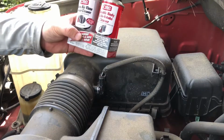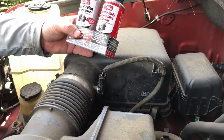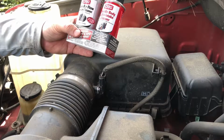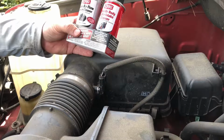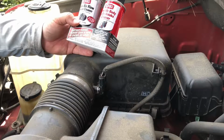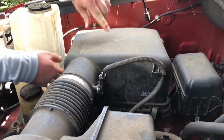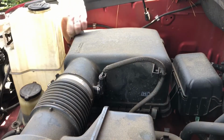I bought this mass airflow sensor cleaner and throttle body air intake cleaner from a big box store. I think it was $8. So we'll see. Promising instant horsepower gains in under 20 minutes. But we'll try it out next week and see how it works. But for right now, we're just going to do the air filter. This one's pretty simple. You got your clips underneath on the corners.